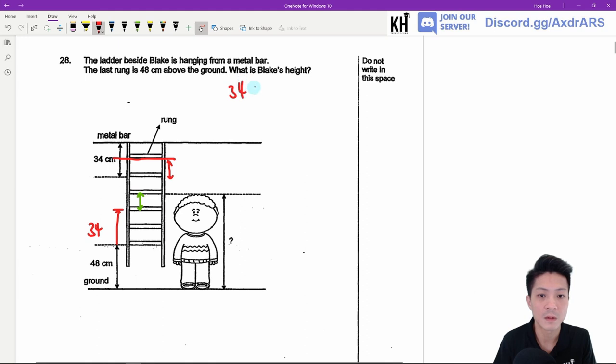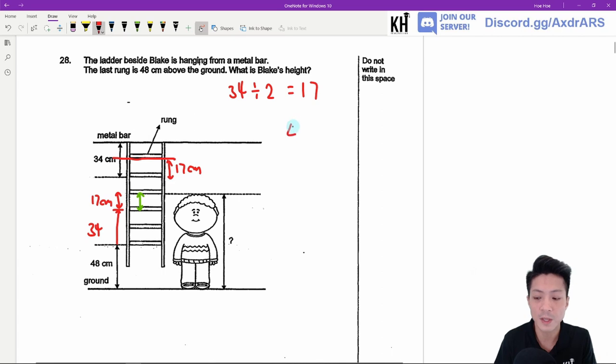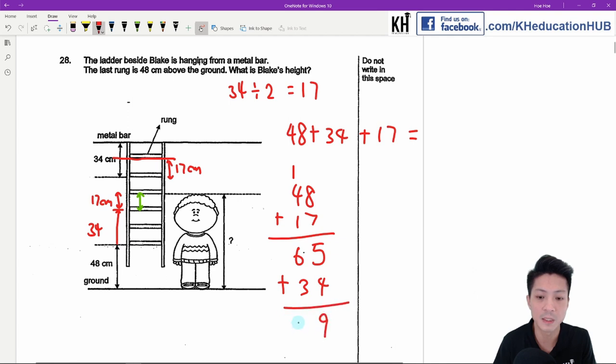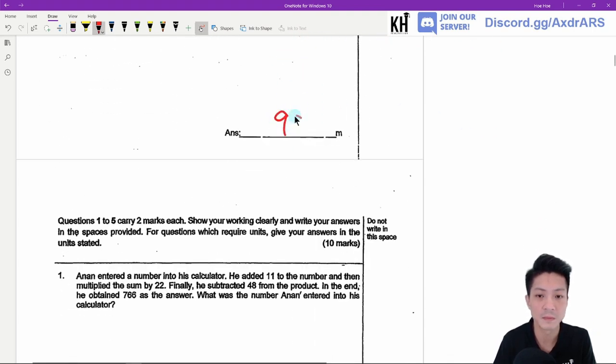34 divided by 2. Okay, so 34 divided by 2 will be equal to 17. So this part here is 17 cm, which means that here to here, it's also going to be 17 cm. So in order to find Blake's height, we just need to add them all together. 48 plus 34 plus 17. Let's do our working over here. It's 65 plus 34, it will be 99. Okay, so the answer will be 99 cm. They want it in meters, so it will be 0.99 meter.